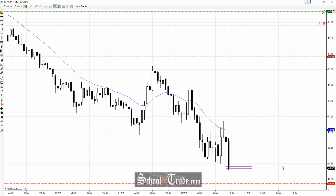Beautiful move down. It's exactly what we were looking for. A little bit of manipulation in here, a little bit of back and forth, but once we got the weak stops out of the way, dropped right back down, got the target filled, and that's going to do it for me.